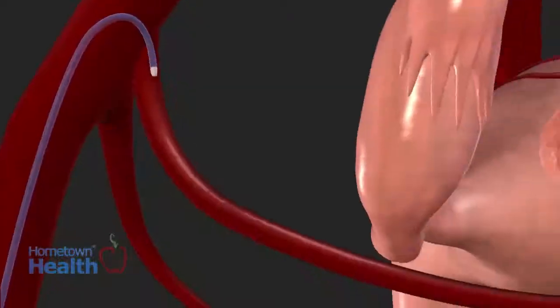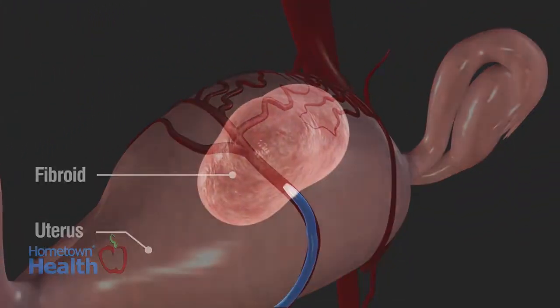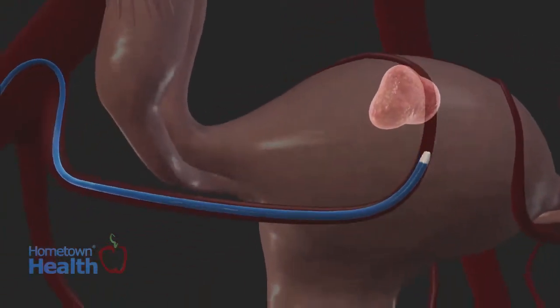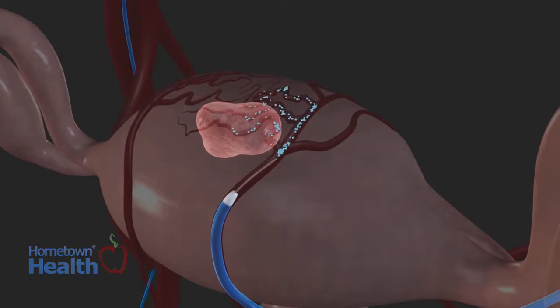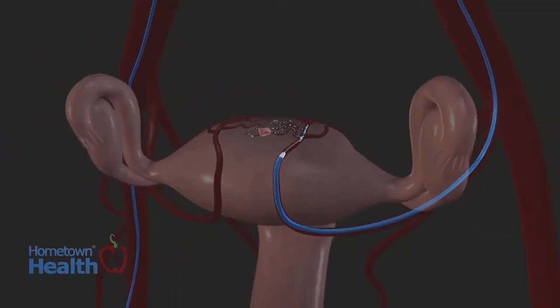Basically, we gain access in an artery and we use catheters to select the uterine arteries bilaterally, and we inject embolic material to basically decrease the blood supply to the uterus. And with that, those fibroids shrink down considerably. And a lot of patients receive a great amount of decrease in pain and in bleeding after the procedure.